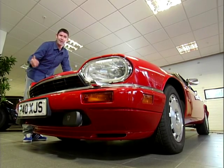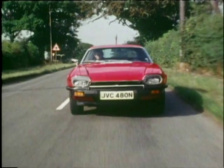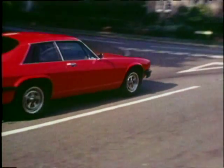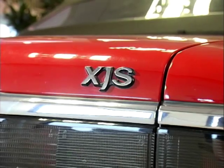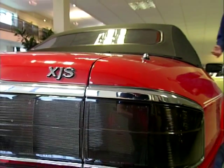I've no idea if that image is true, but that's the problem with the XJS. You see, the late 70s and 80s were seen as a bit naff, but at the time, if you were a part of it, if you were there, then they were ever so sexy. But now any nostalgia is loaded with irony and is seen as kitsch. The truth is, the Jaguar XJS was both ridiculous and fantastic in equal measure.